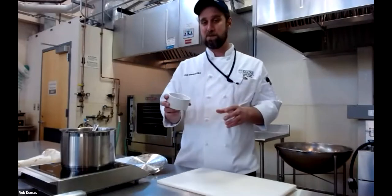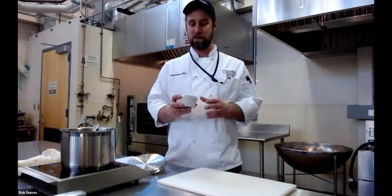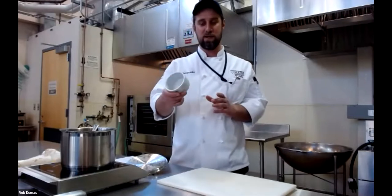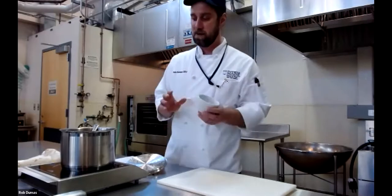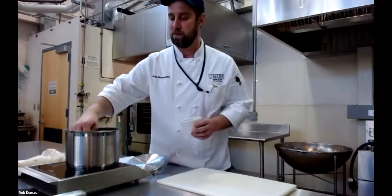Also great to make these up, if you're making it for dinner, but you want to have some leftovers to take for lunch one day, make up a couple extras, stick them in the fridge, and then you just take them right to work and heat them up right in the ramekin. So really convenient, easy way to do some meal prepping here with this recipe.